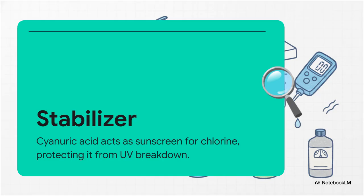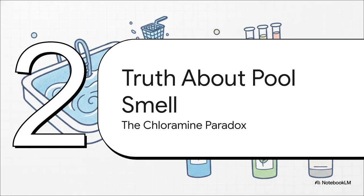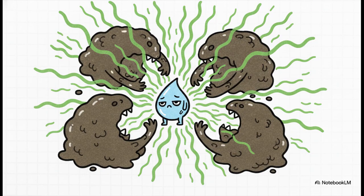Well, your nose will be the first to know. Which brings us to Section 2, the truth about pool smell, the chloramine paradox. Okay, prepare to have your mind blown a little bit here because this is deeply counterintuitive. We all know that harsh pool smell, right?